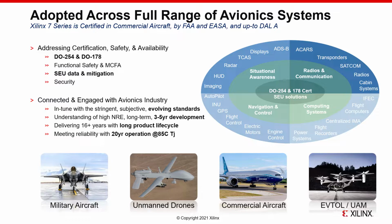In addition, high reliability of the device in the application is important. So Xilinx develops for a 20-year lifetime at 85 degrees C junction, continuous operation, and that would go to 10-year at 100 degrees C junction and 3-year at 125 degrees C junction. So we definitely build a high reliability product within Xilinx. We check all the boxes here that are valuable for avionic applications.